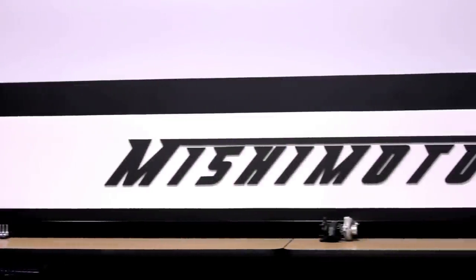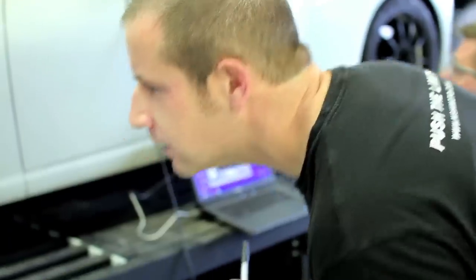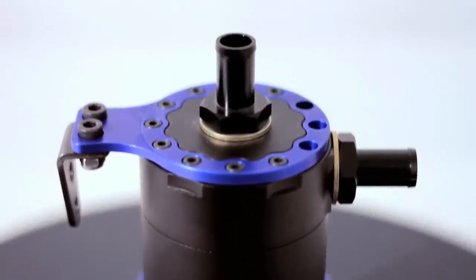Mishimoto is the world leader in performance cooling products. And every project is met with the highest level of design and engineering, from concept to completion. Design for the new Baffled Oil Catch Can began with going beyond the automotive industry.